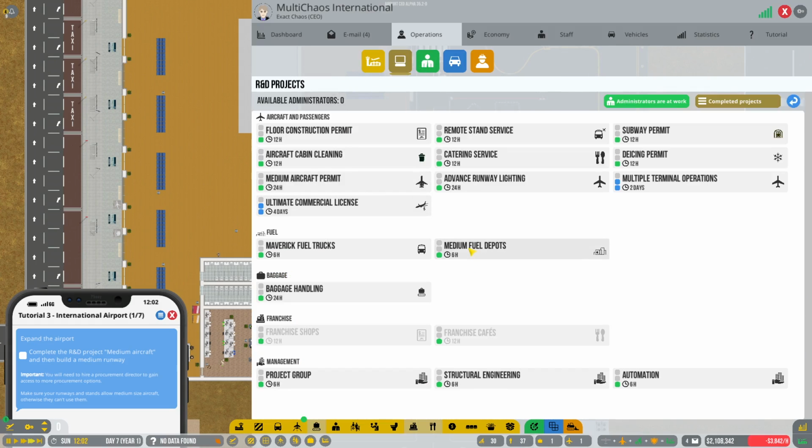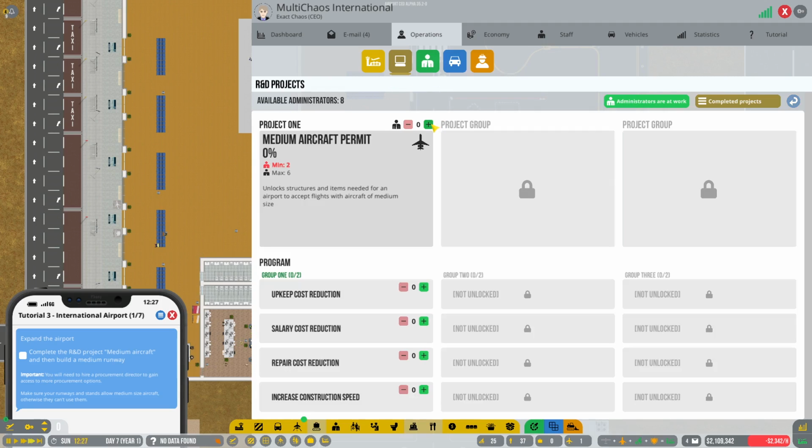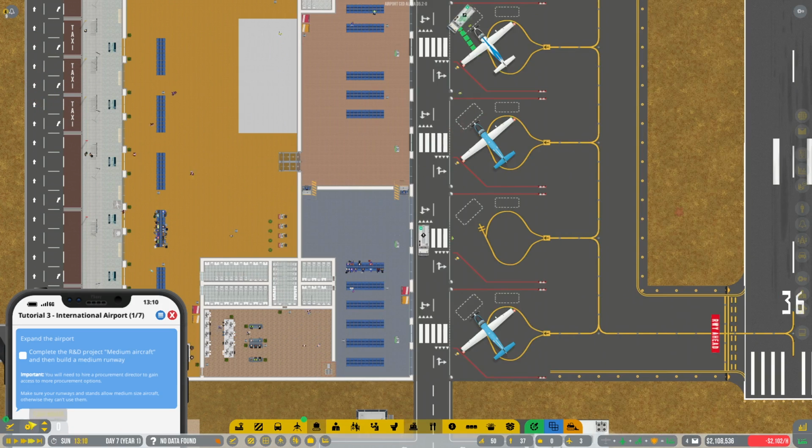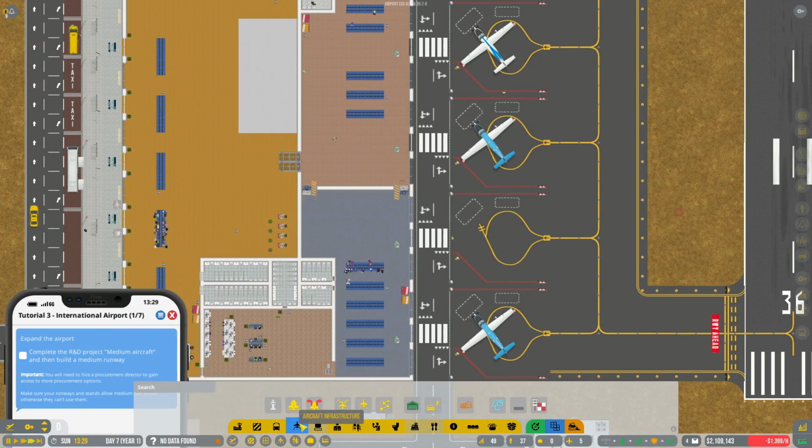Okay, so now with that one in place, we need to do the medium aircraft permit. That one is much shorter. It's only 24 hours, and we will assign all 6 to max that out and hopefully do that pretty quickly. We can do repair cost, increase construction speed, upkeep cost reduction, and salary cost reduction. So we'll assign 2 of our administrators to reducing our staff salaries a little bit. We've got more flights that we can schedule. Oh, and there's something new available now.